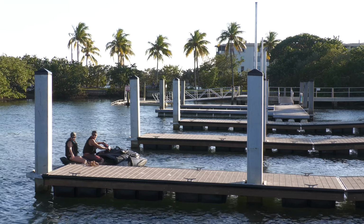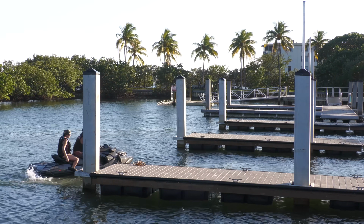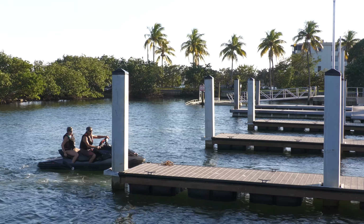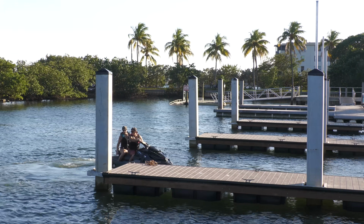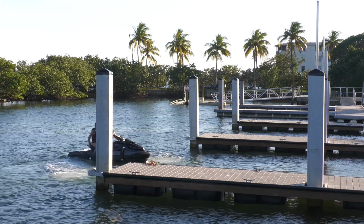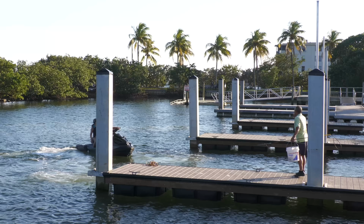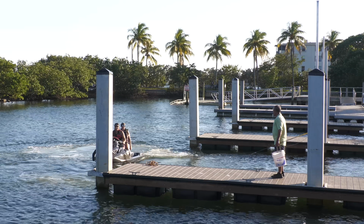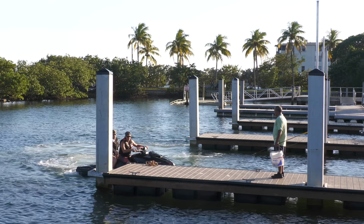So we're going to go for the reapproach here. At least the lines are out and ready this time. Oh. A little heavy on the throttle hand. Having to back out on that attempt. And I think he's getting a little backseat driving from the guy on the dock. He was already up here once, though.